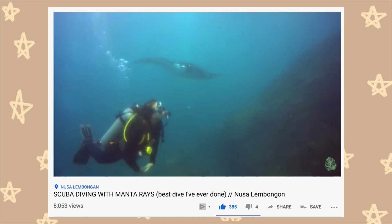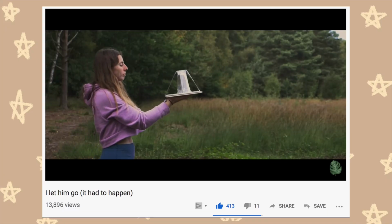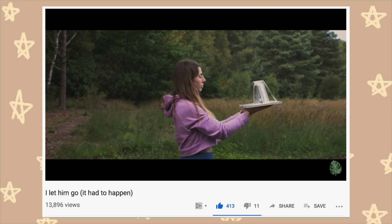my GoPro for that. But if I just am maybe filming something else, I want it to look quite cinematic or really nice slow-mo shots, I'm in a dry setting, I'll always reach for my mirrorless, because that's going to be the highest quality camera.